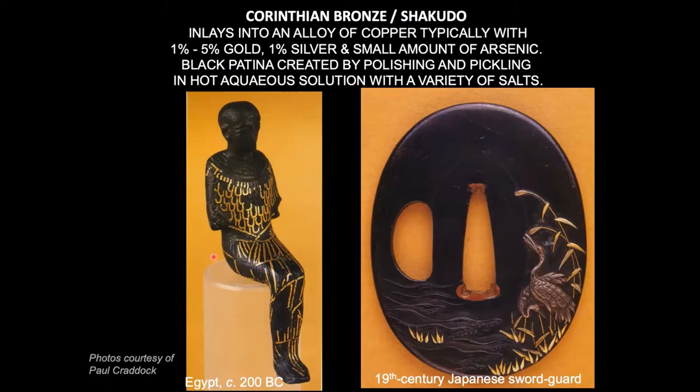But after this work was done in the British Museum, there was a wonderful rediscovery in scientific laboratories, the sort of magic of science. They discovered black metal like that, or here, this is Japanese. They discovered that it was something the Romans probably called Corinthian bronze, still practiced in Japan up to the 19th century and still in China in the 20th century. The Japanese call it shakudo, and I apologize for my Japanese pronunciation, and the Romans probably called it Corinthian bronze. It was described by the ancients as an alloy of copper with gold, typically a small amount of gold, 1 to 5% gold, a small amount of silver and a little bit of arsenic.